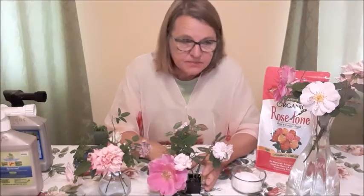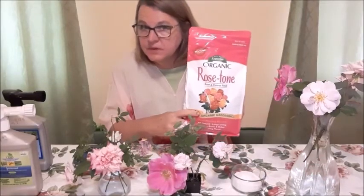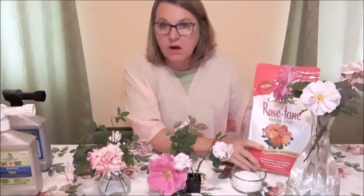Now we've talked a little bit about amending the soil and getting good drainage. You need to add some fertilizer to that. I like Rose-tone. It's a good one. There's all sorts of good rose fertilizers out there.